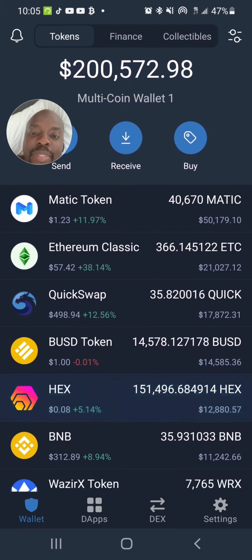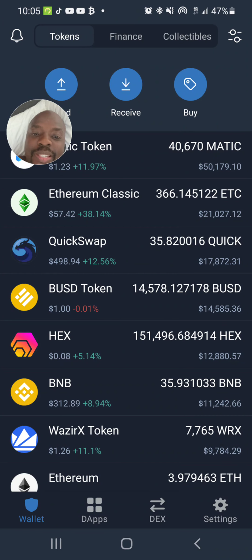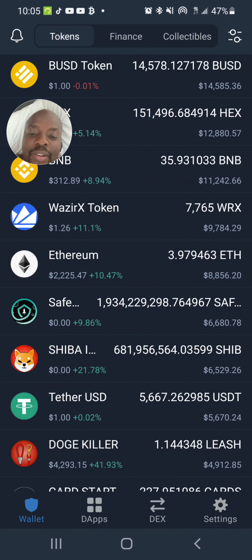So the market's been moving. You see Matic 11%, Ethereum Classic 38%. Now you see here where I have BUSD token. That's a stable token. I have 14,000 there. I've left it there. And if you can see, I have Tether USD. I have 5,000. That's a stable coin.